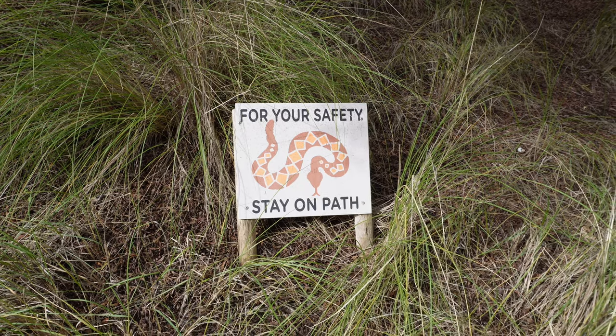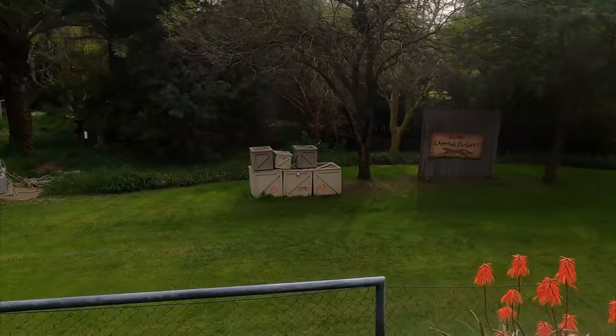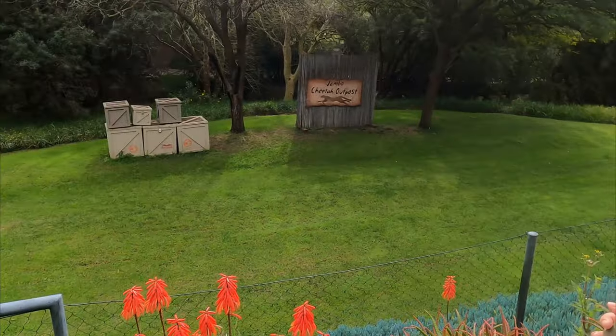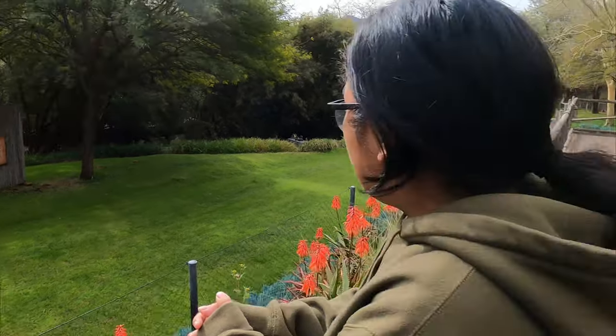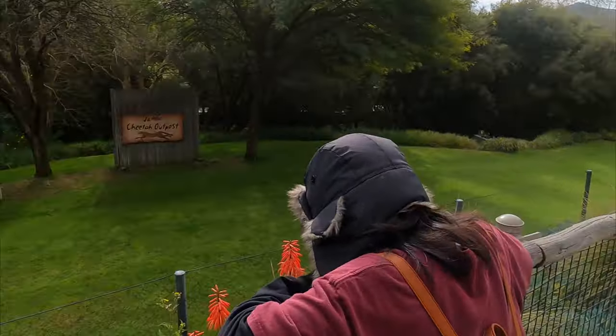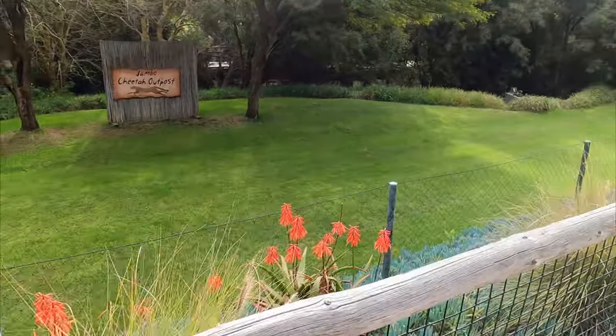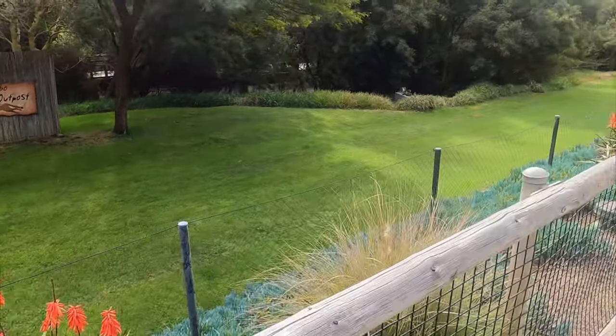They used to have the cheetahs over here running around. But I don't know if they're still gonna do it today, because I think they're renovating something over there. That's where they have the glamping. I think they still have it up there. See? I see the tents over there.